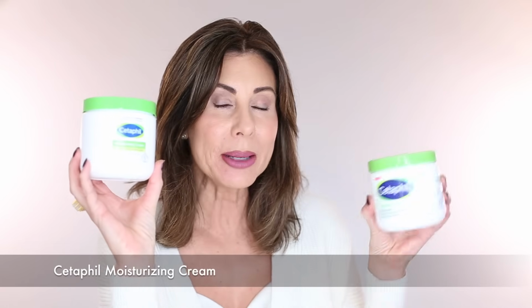Cetaphil Moisturizing Cream. Great product. Paul actually uses this for face and maybe body. I don't use it anymore. I did. It is a great product. This was recommended by our dermatologist. If you're looking for a really, really intense moisturizing cream for the face, this will do the job.